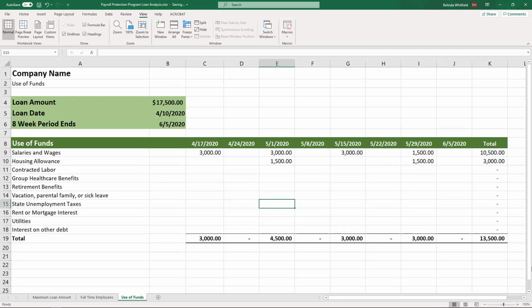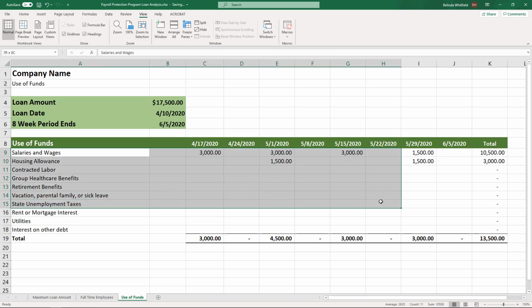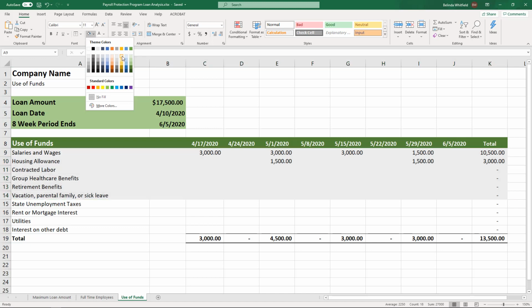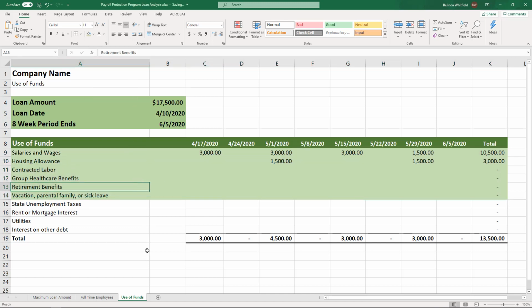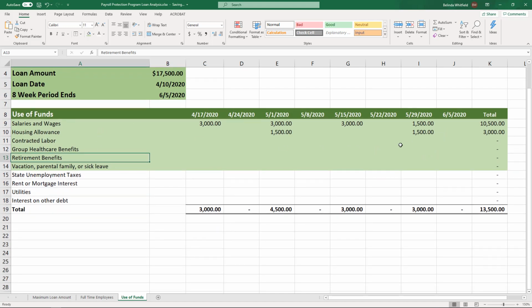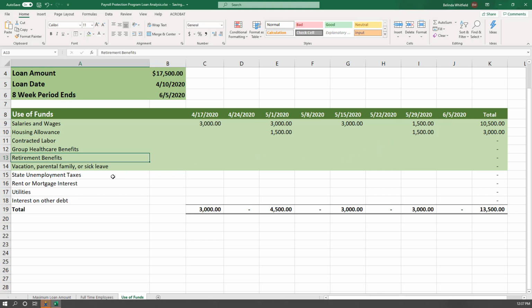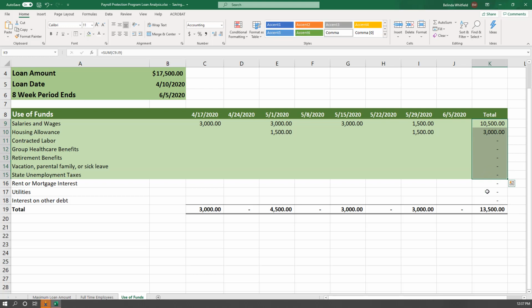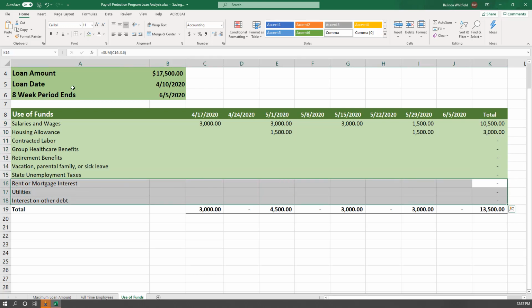All right, so key thing, you want to make sure that you spent the full 17.5, that you can account for the full loan amount in these categories. I'm going to highlight in here these are your payroll categories that we're concerned about. This is the good group, a group where the government wants to make sure that those expenses total at least 75% of the loan. This can be green here too. You want to make sure at least 75% of the money goes in this group, and then no more than 25% in this category here. Okay.